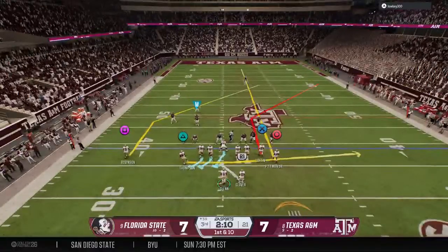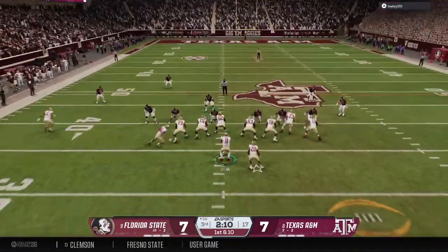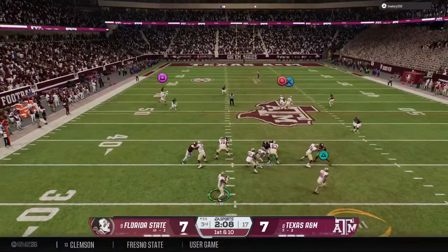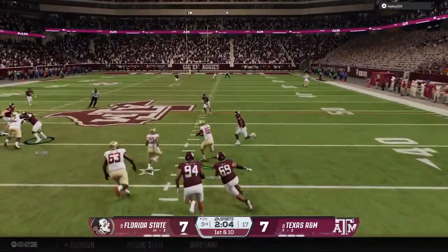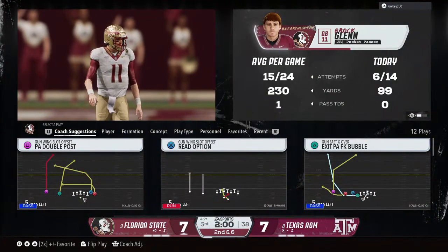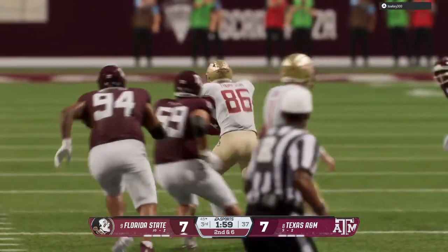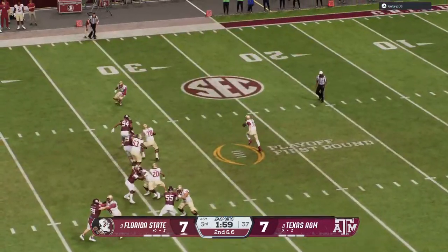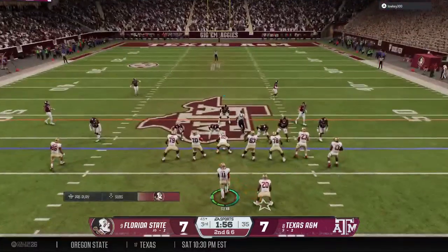The Seminoles offense comes back on the field. Last drive stalled. They were forced to punt it away. Let's see what they can come up with this time. Moves out of the pocket. Caught behind the line. It's Thompson. And the defense swarms, not much of a gain on that completion. 2nd down play coming up for this offense.